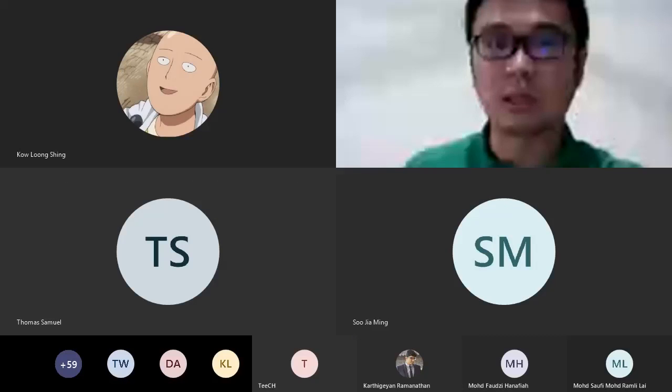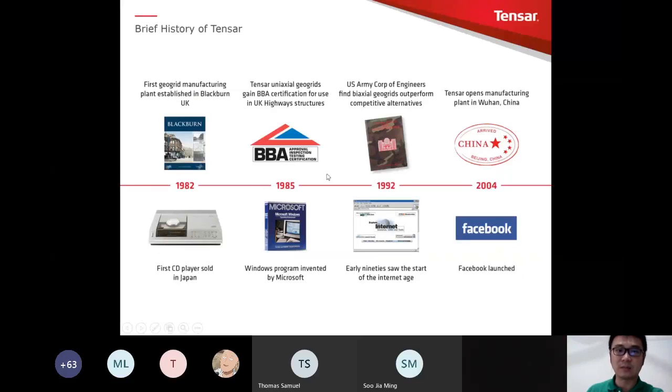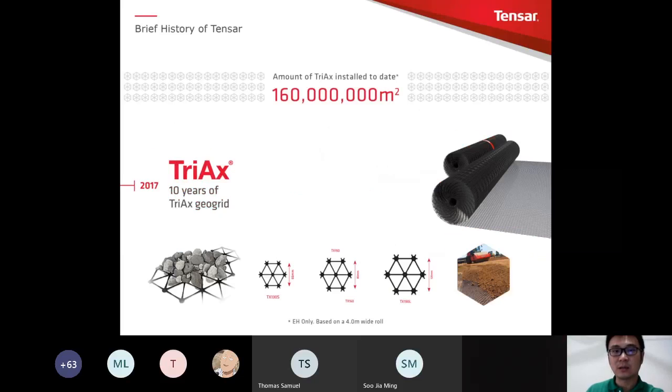including the invention of the biaxial geogrid, followed by the uniaxial geogrid for the reinforced soil structures, and then obtained some certificates through the UK highway structures and so on. And in the year 2007, a triaxial geogrid used for stabilization was innovated as well. Ten years after the innovation of the triaxial geogrid, about 160 million square meters has been sold over the world, and it keeps increasing now.